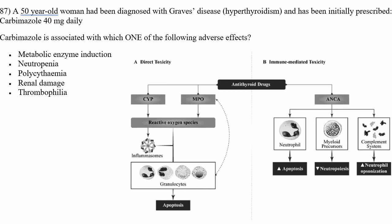Unfortunately, it has side effects. Carbimazole not only affects the synthesis of thyroid hormones, but it also affects the bone marrow, which is where blood cells, particularly white blood cells, are produced. In doing this, it suppresses the production of white blood cells, which include neutrophils, and this suppression can lead to a decrease in the amount of neutrophils circulating, a condition which we refer to as neutropenia.